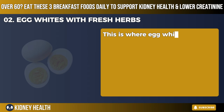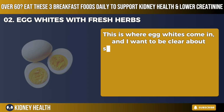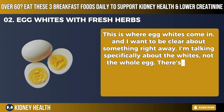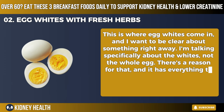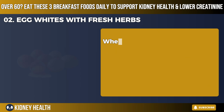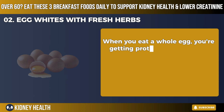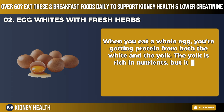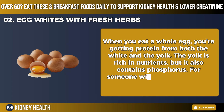This is where egg whites come in, and I want to be clear about something right away. I'm talking specifically about the whites, not the whole egg. There's a reason for that, and it has everything to do with what's happening inside your body when creatinine levels rise. When you eat a whole egg, you're getting protein from both the white and the yolk. The yolk is rich in nutrients, but it also contains phosphorus.